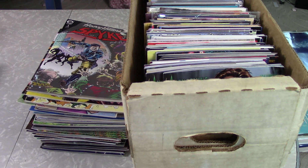Chromium, Avengelyne and Glory, #1. Chromium covers do sell. Shiny stuff, got a little bling, it sells. Avengelyne Chromium #1. You'll see more of those. Vantage comic and card picks. I haven't seen one of those for a long time. I don't know if that ran very long or not, to be honest with you.